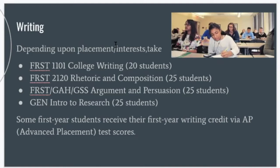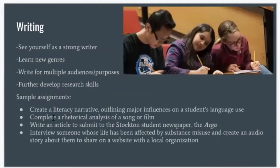Some students come to us already with their first year writing credit from AP exams or transfer credits. So not everybody ends up taking writing. In your first year writing class, some of our goals are that you see yourself as a strong writer, that you learn to write in new genres and for multiple audiences and purposes, that you further develop your research skills.